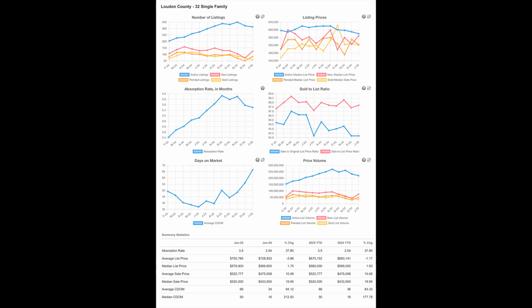There is a challenge for sellers in that growing inventory and longer market times mean that sellers must price competitively and prepare properties to attract buyers. Homes priced above market expectations may linger on the market for extended periods and require price adjustments.